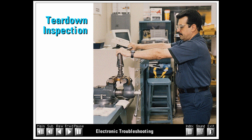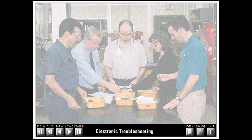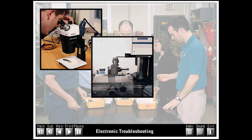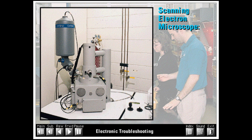The final step is a teardown analysis on any injector that does not pass all visual and performance test standards. Parts are inspected for defects using the most modern inspection equipment available. This includes microscopes, electronic roundness and surface finish machines, and even a scanning electron microscope where necessary. This equipment is capable of finding even microscopic flaws and defects.